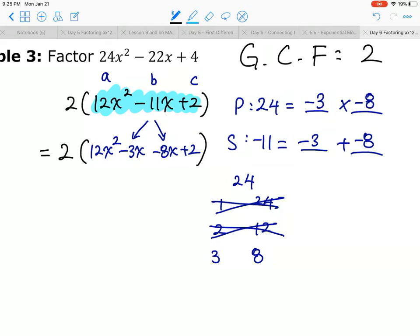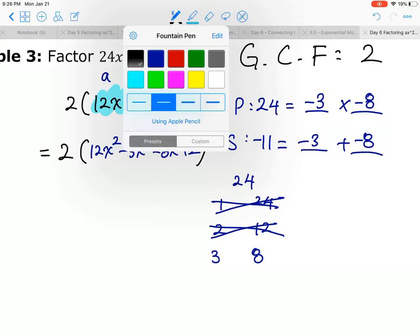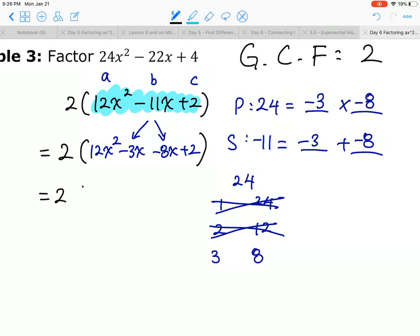So this is why I asked you to do the times table over the Christmas break, because it does help you if you process and speed up the process of finding the factors. So then it will be 2. Then we can take the first two terms. The common factor between 12 and 3 is 3. Both terms have x, so let's put the x. The lowest exponent of the x squared and the x from the first two terms, 12x squared and minus 3x, is 1, so that's it. That's the common factor of the first two. Now 12x squared divided by 3x is 4x. Negative 3x divided by 3x is negative 1.